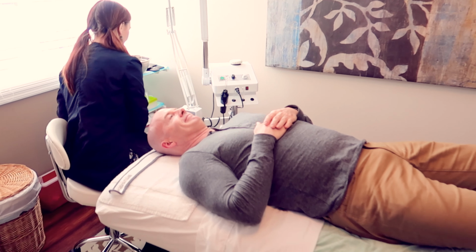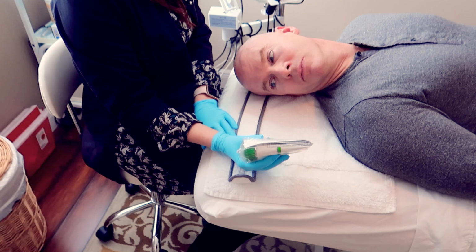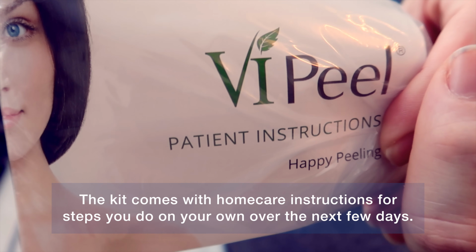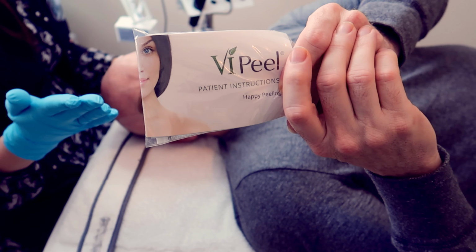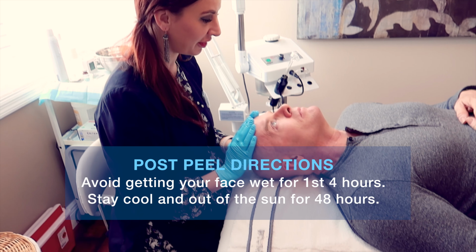So this peel does come with a take-home kit, right? Yes. You're going to use only these products for the next week, what's in here. I know you have lots of great Skin Medica products, but this has a wipe that you're going to use on your skin 4 hours post-peel. And then you'll do that again before bedtime, and then you're going to finish up with the lotion. The instructions are in there, you've done it before, but just going over it: you're not going to get your face wet for the next 4 hours.